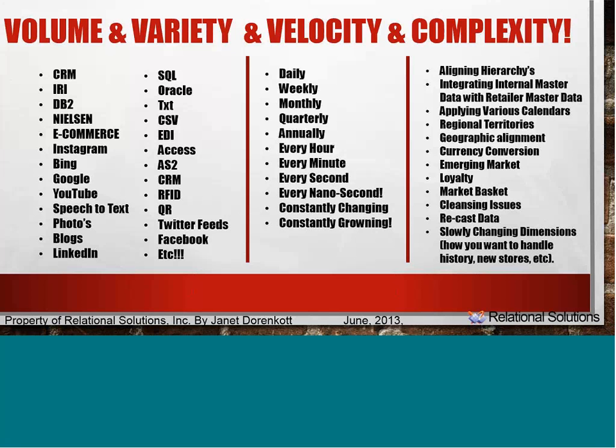So a lot of companies that we hear talk about big data define it as volume, variety, and velocity. But I add one more key component, and that is data complexity, because making big data work involves complexity. I've heard people say they think variety covers complexity, but it really doesn't. The variety is just all the different data sources.